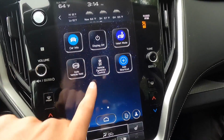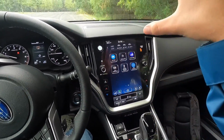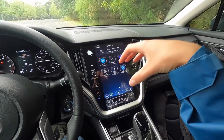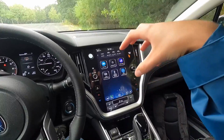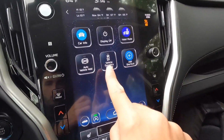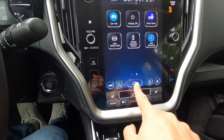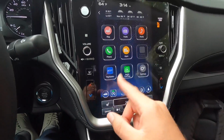And then you also have valet mode, auto vehicle hold. Basically what auto vehicle hold is, if you guys are stuck in traffic and you're tired of holding your foot down on your brake by yourself, if you turn that on, the vehicle will hold you in place on its own with its braking system. It's a pretty cool feature. And then that is to turn your traction control on or off, and that's kind of about it for that screen.